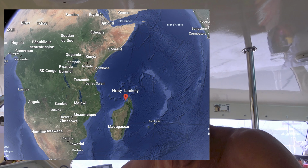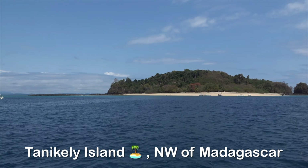We just arrived at Tanikely Island. It's a beautiful island, but it's a natural park. You have to pay small fees to get in. And we are going for snorkeling because it's a beautiful island.